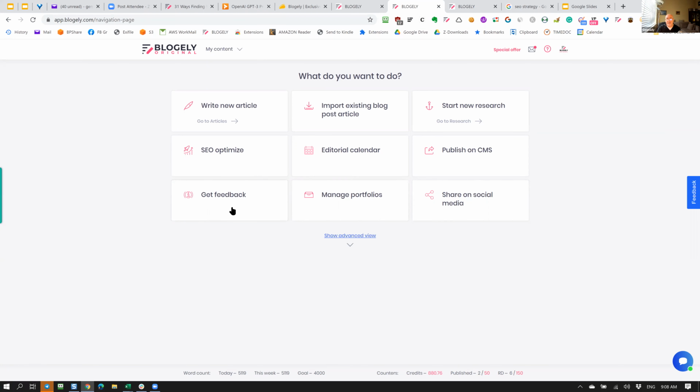Also, you can get the feedback. This is a different feedback functionality. You can manage the communication on the specific parts of your article. You can manage the portfolio. Portfolio, that's the place where you can showcase your content. You can actually message and keep the communication going between your clients. After you're done publishing, you can share on social media. So basically, in one page, you can understand what actually is the core functionality of Blogly.